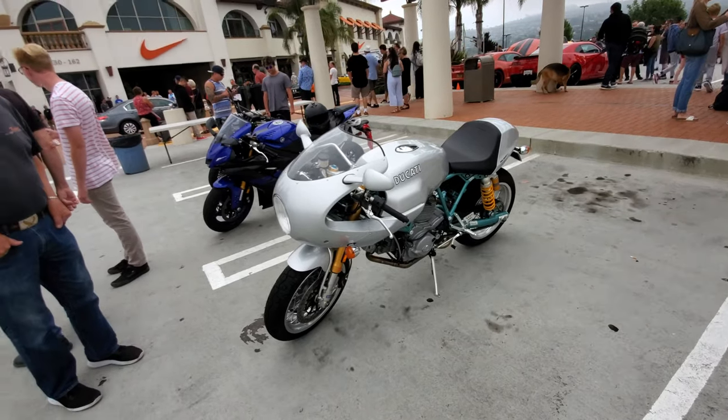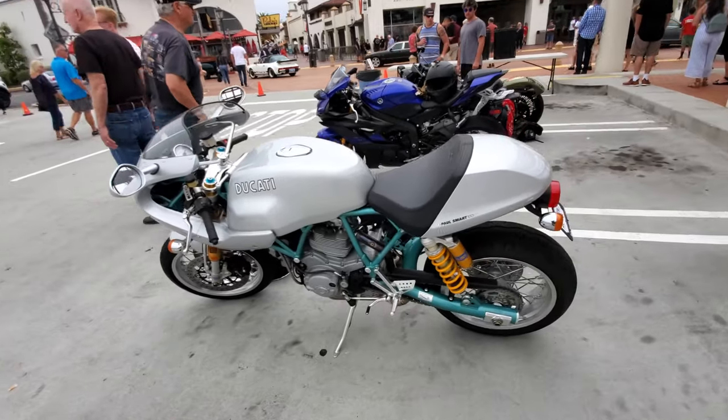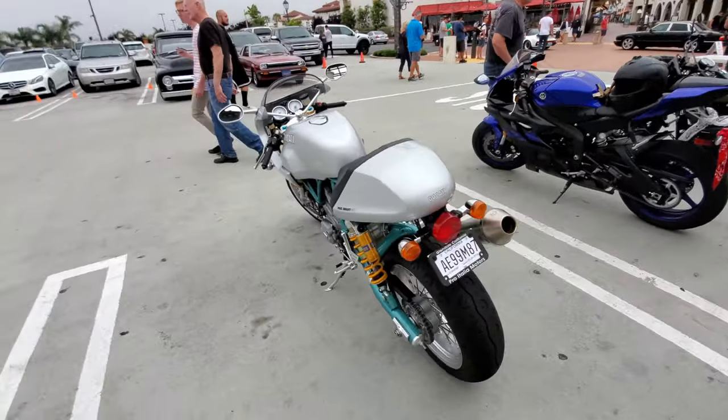Motorcycles are welcome at cars and coffees as well, and this one is a great representation. Ducati, Paul Smart 1000.